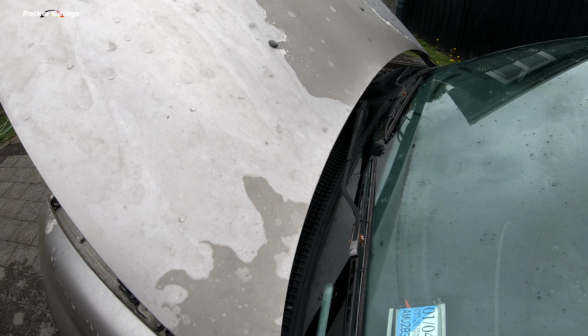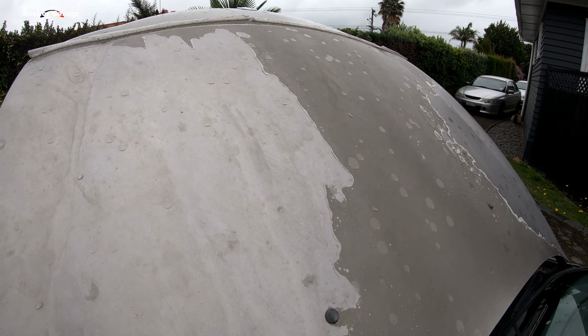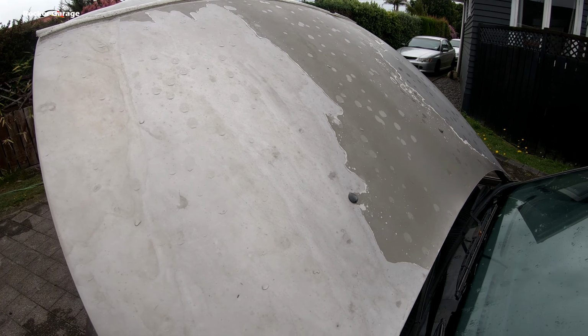Check out this stunning paintwork. Bit of cut and polish and she'll be brand new. And it's raining.